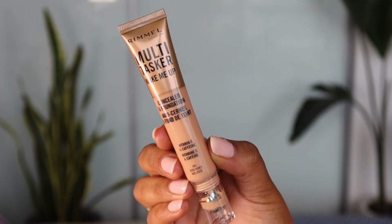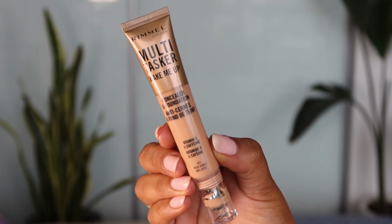Anyways, this is the Rimmel Multitasker Wake Me Up Concealer and Foundation. I don't know that I would have necessarily tried this. I mean, I'm a big Rimmel girly. I love complexion stuff, so I might have, but I actually really love this. And to me, it almost feels high-end in the way that it performs.